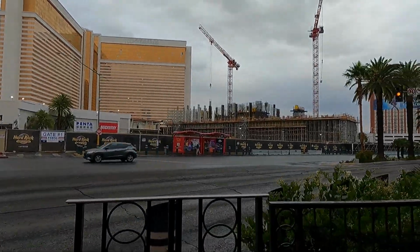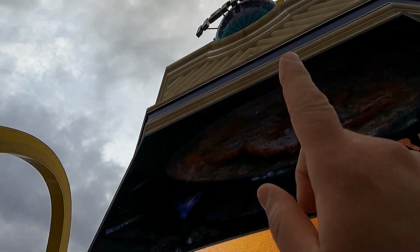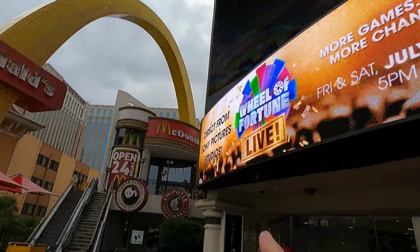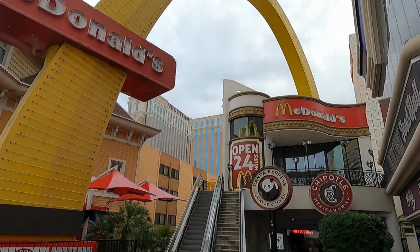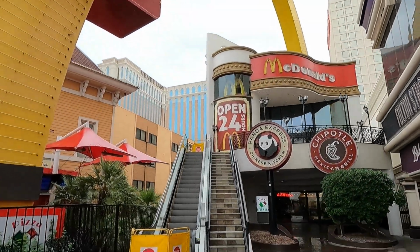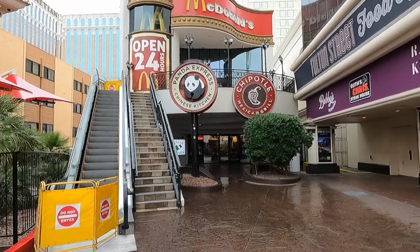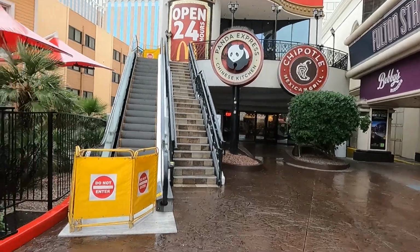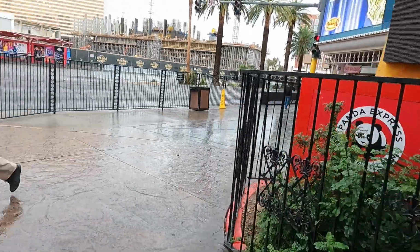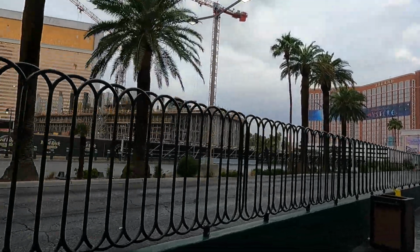So basically, once you get to the other corner of the casino, so this here is Harrah's. You can see the sign up top here. You get right to the other corner. Here you got your McDonald's. You got Panda Express. You got some Chipotle, and there's a little pizza place in there too. We actually ate here last night, and some of us had the Panda Express, some of us had the Chipotle. We're not from here, but we sort of thought they were both okay.